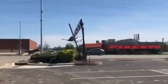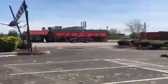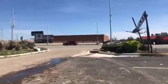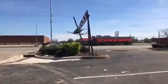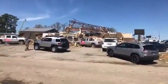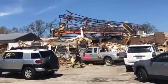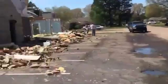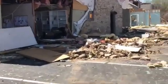But depending on when that building was made is what they look at. They say, oh yeah, everything is completely blown away. That right there is consistent with EF4 damage. This here is consistent with EF3 damage. So, you know, it takes a lot of force to blow over brick.